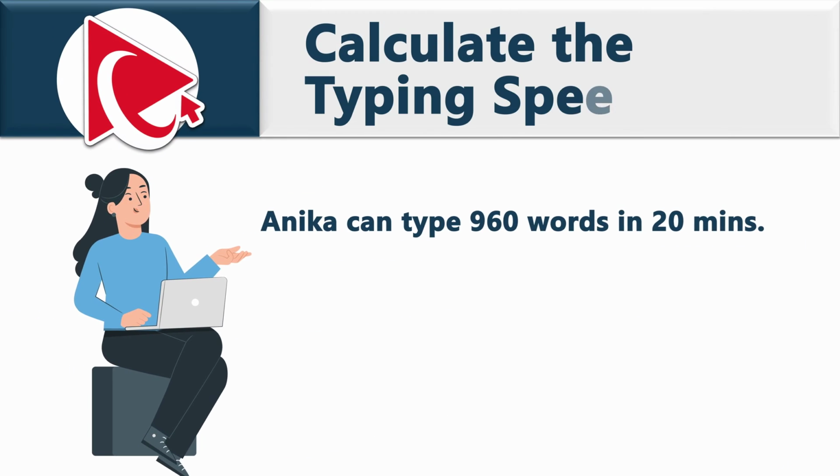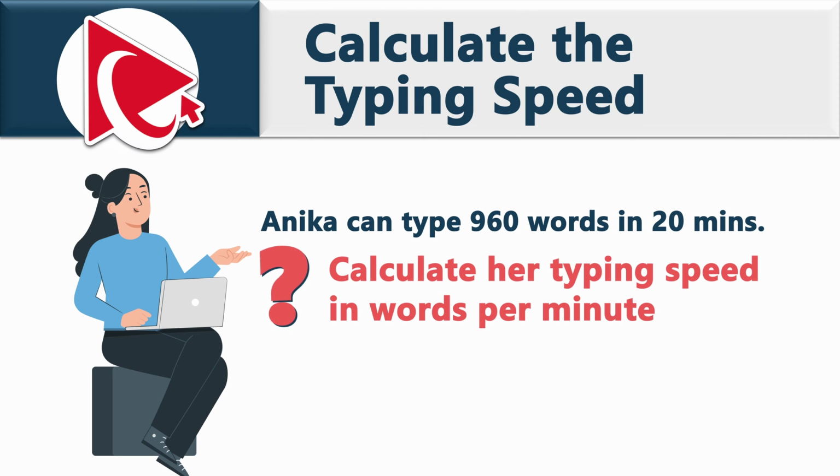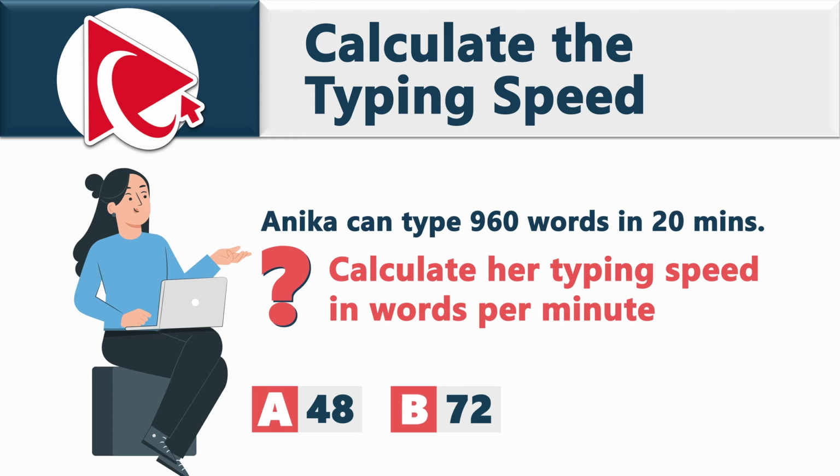Anika can type 960 words in 20 minutes. Calculate her typing speed in words per minute. You have 4 possible choices. Choice A, 48 words per minute. Choice B, 72. Choice C, 96. And last but not least, choice D, 98.